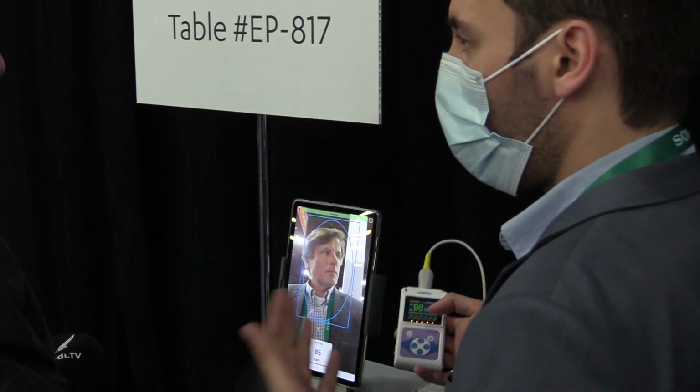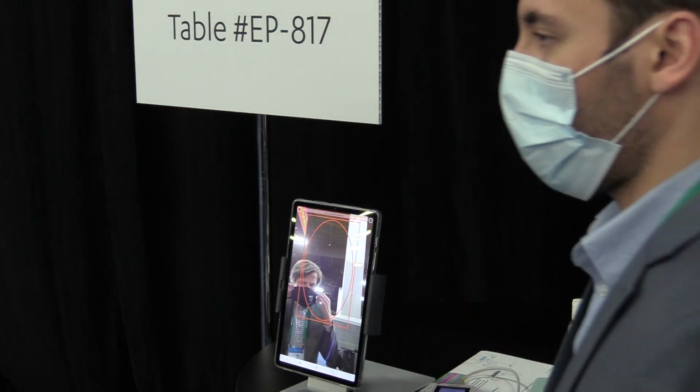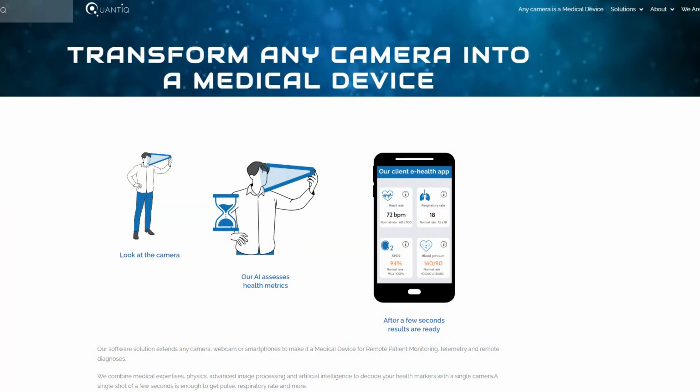And so it's very accurate. We're within a couple of BPM of the other device. Yes, basically the accuracy is within 2 BPM, so we are going to show the accuracy on a population of 1,000 persons in more than 4 hospitals in France next month, or beginning of next month, and this is going to allow us to be FDA cleared and CE marked. So our goal is to be FDA cleared by summer 2022.